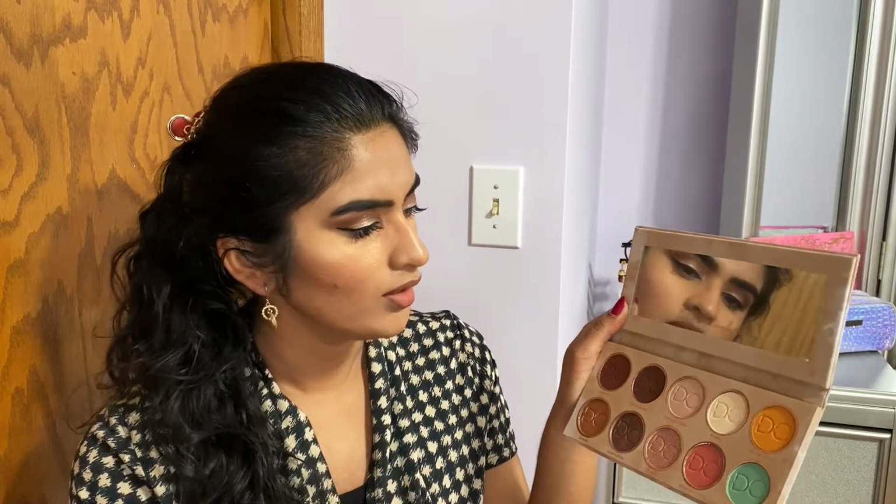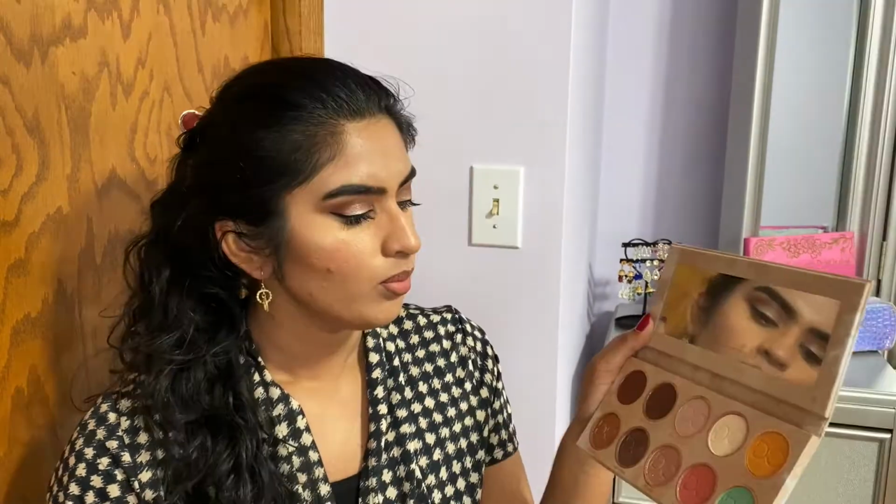For me, this could pass for a setting powder on the face as well, if you're of my skin tone. Frothy could not, but I think you could use it to brighten up your inner corner. It's a very nice inner corner shade to brighten the eye in any way. You could also just use it as an eyeshadow. But yeah, overall, I think this is a really nice palette.